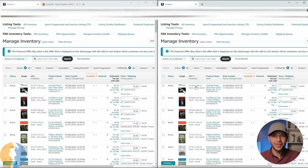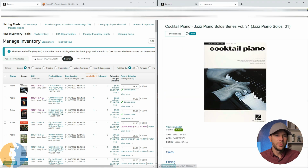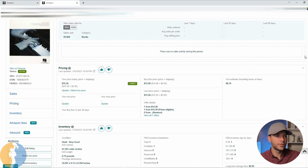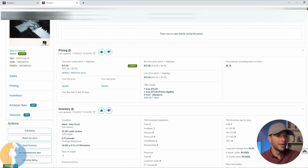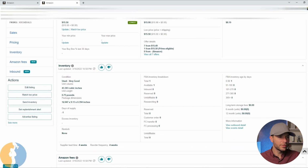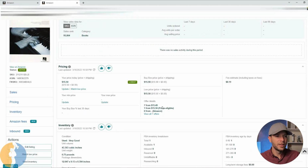If we click on the SKU that we've put in, it goes to a window that looks like this. So this window, if it's full screen, it looks like this. And this shows us a lot of information. It tells us what condition ours is in. It also tells us right here, it says Prime eligible. So that means this is an FBA.